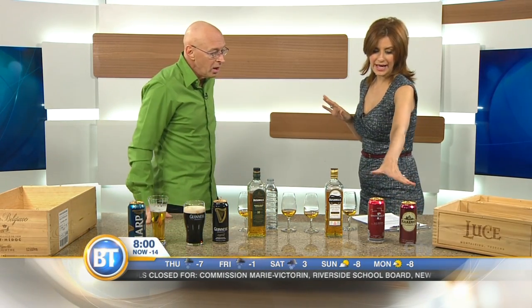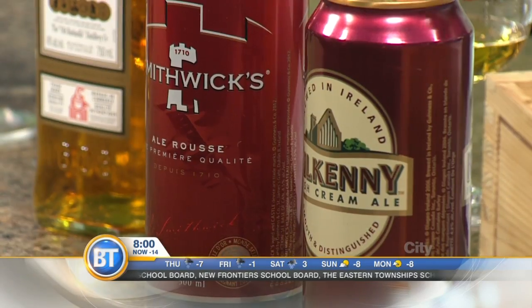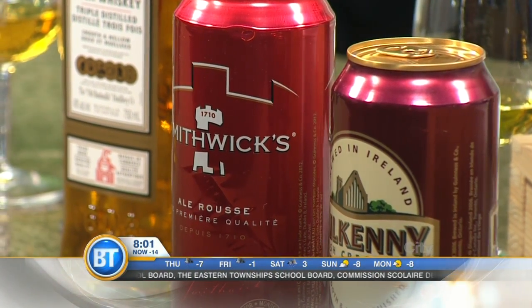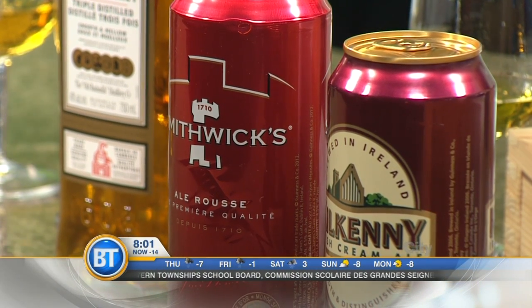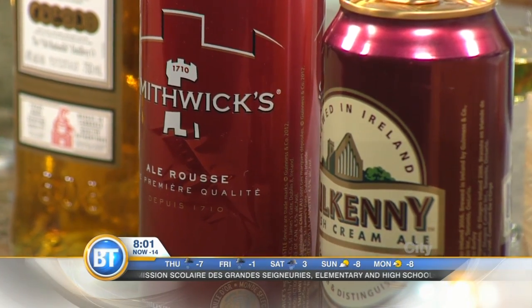And very quickly, what do we have on this? These are the pale ales, the ales? These are the ales, amber, reddish ale. Kilkenny is a cream ale, so it's very creamy. It's very soft, very velvety. And Smithwick's, a classic Irish ale with those caramel overtones.